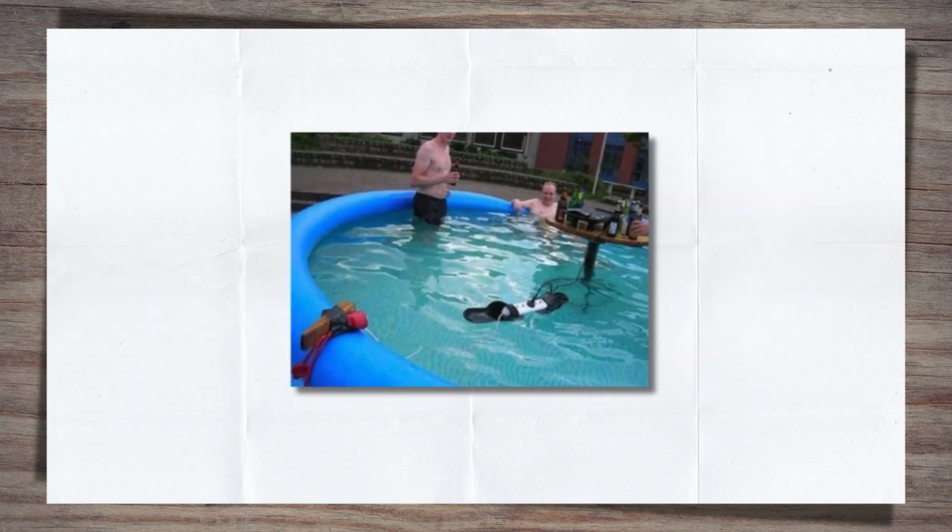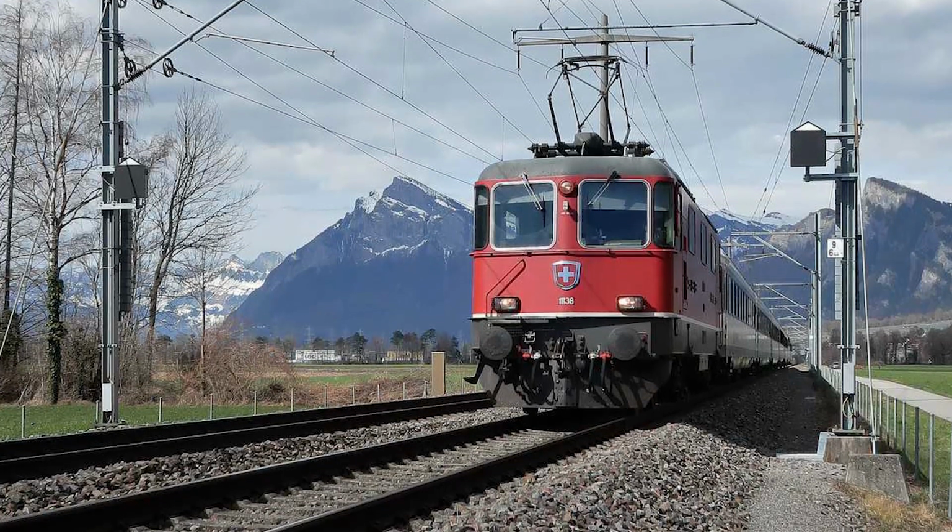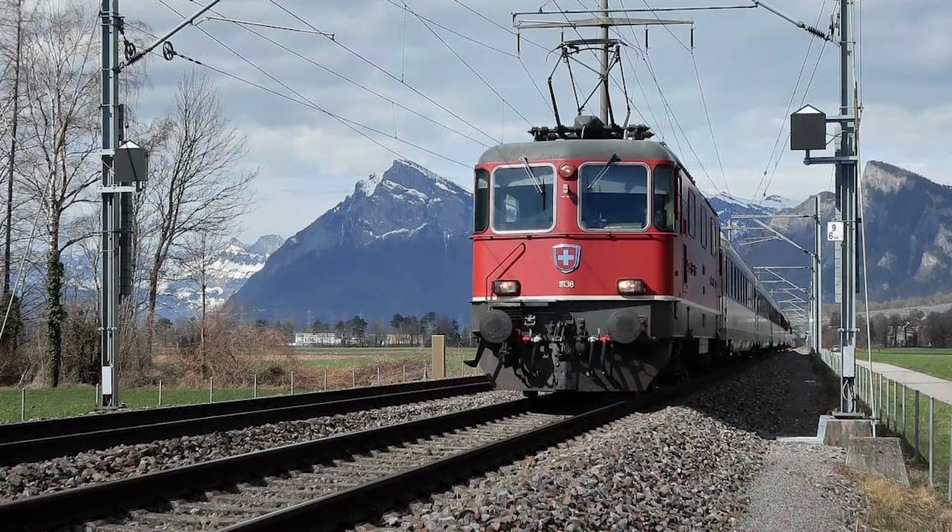Water and electricity do not mix. Or, as someone mentioned in the comments on another one of my videos, they mix a bit too well. There is a lot of electricity on the railway.